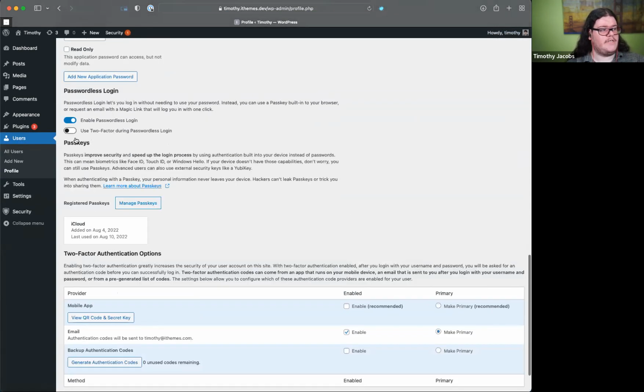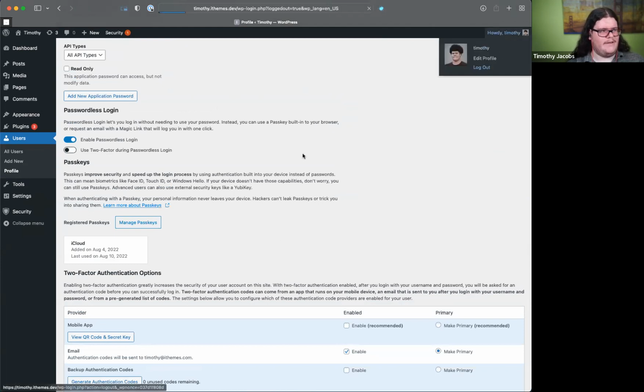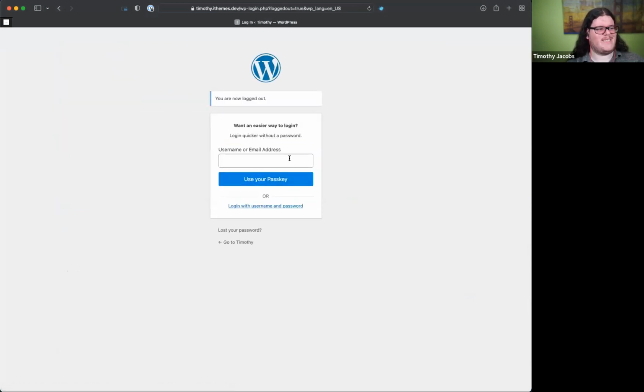On my profile screen, you can see I have enable passwordless login checked. But I also have a checkbox that says use two-factor during passwordless login. If I want to, I can enable that. Otherwise, I can disable it, and we'll leave it disabled for now. So I'm going to log back out again, and hopefully we'll get a more seamless example this time.